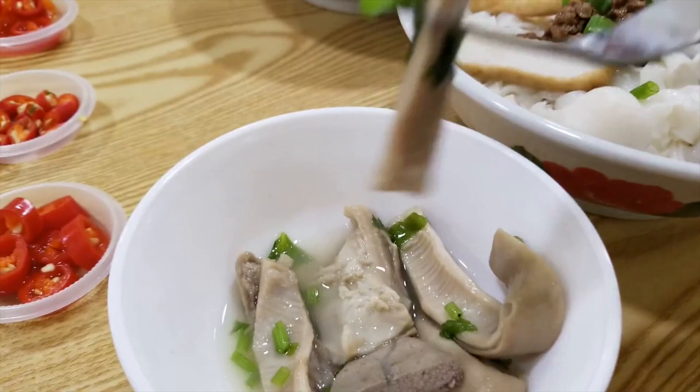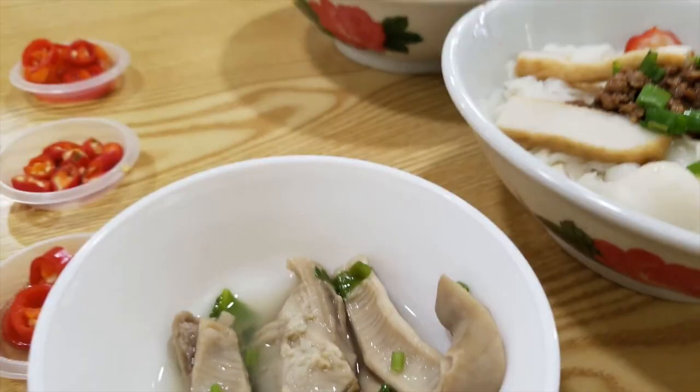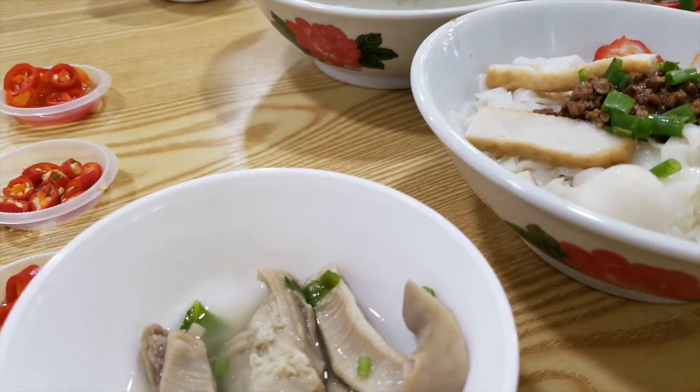And then this is pork liver. It's morning, it's like the lockdown, but there is Grab delivery also. This is pork stomach. So chewy, crunchy, I love it. The texture wise, I love it. Yeah. And this is pork liver, right? Yeah.